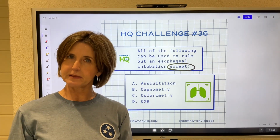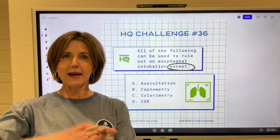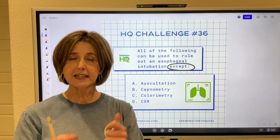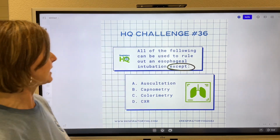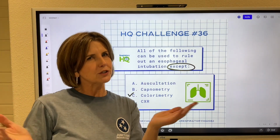So if you think about the intubation procedure, as soon as the ET tube is placed, whoever's bagging puts that bag on with an EasyCap. That's one of the first things that we look at to see if there is a color change on exhalation. If there is, we make the assumption that it is in the trachea. So that EasyCap is colorimetry. Now, we're also looking for chest rise.